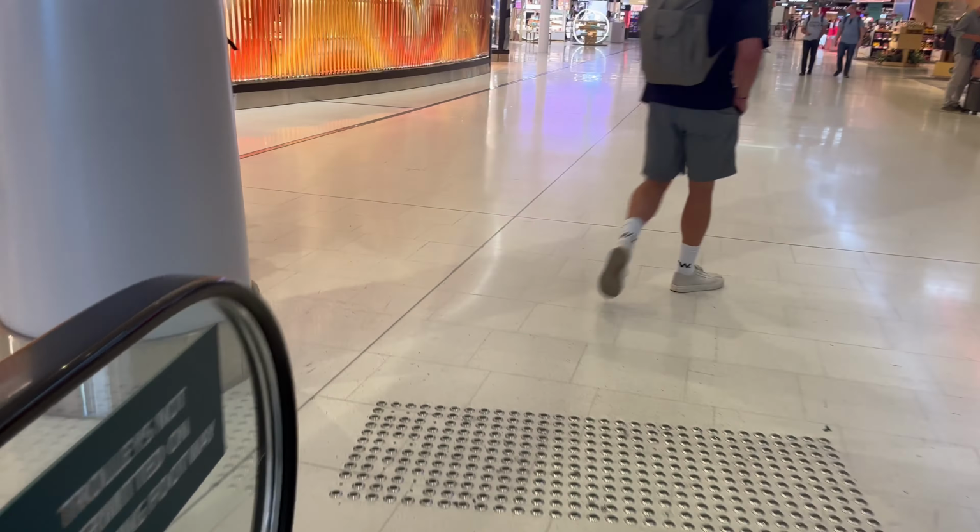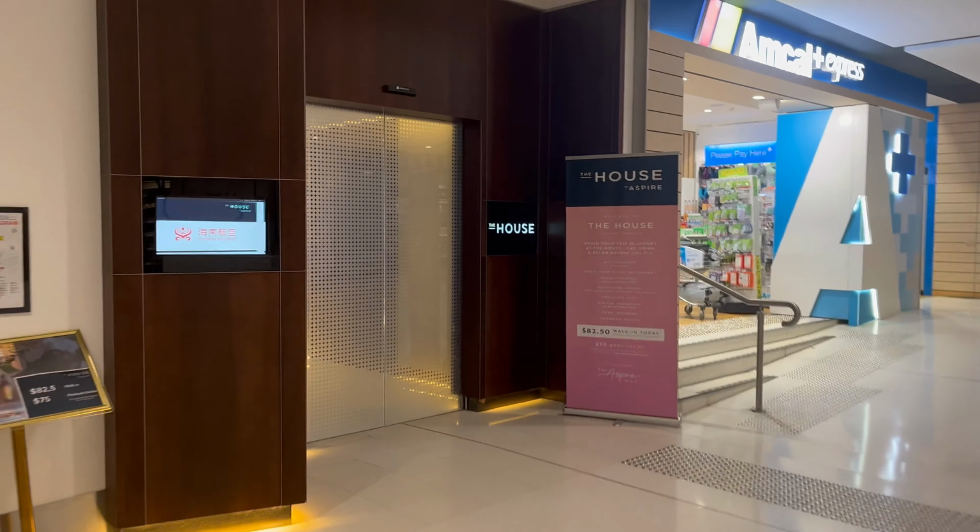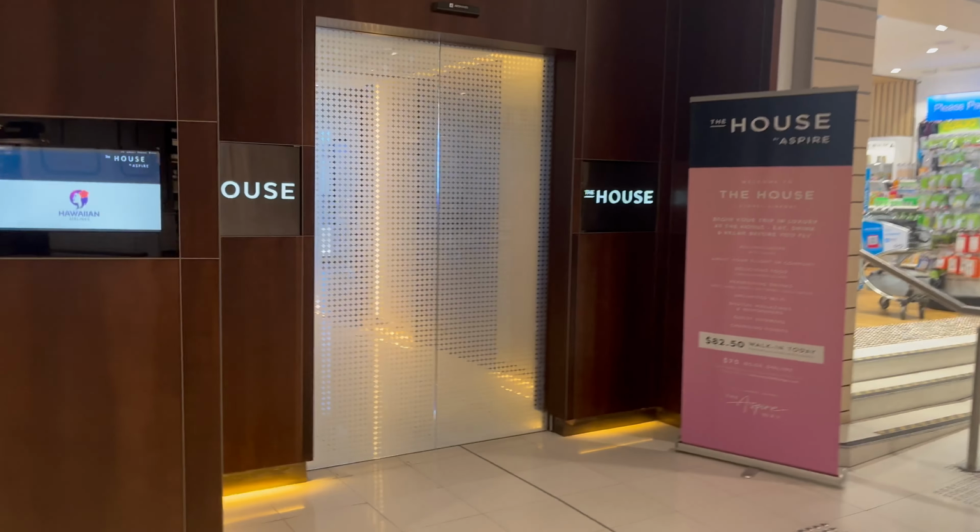So this other lounge is actually quite a long way from where all the other stuff is. There's another McDonald's. So if the other McDonald's is super busy, you can come down here and use this one. It's a lot quieter. As I say, these other lounges are a long way from that centrepiece. Definitely this is the best McDonald's to come to. It's pretty much empty. So that's good to know. Right, here it is, The House. Let's go and check it out.